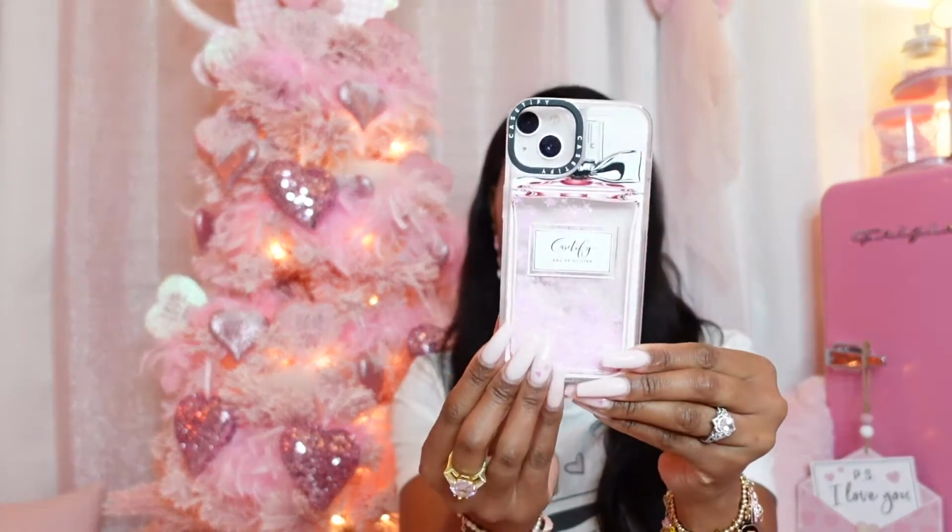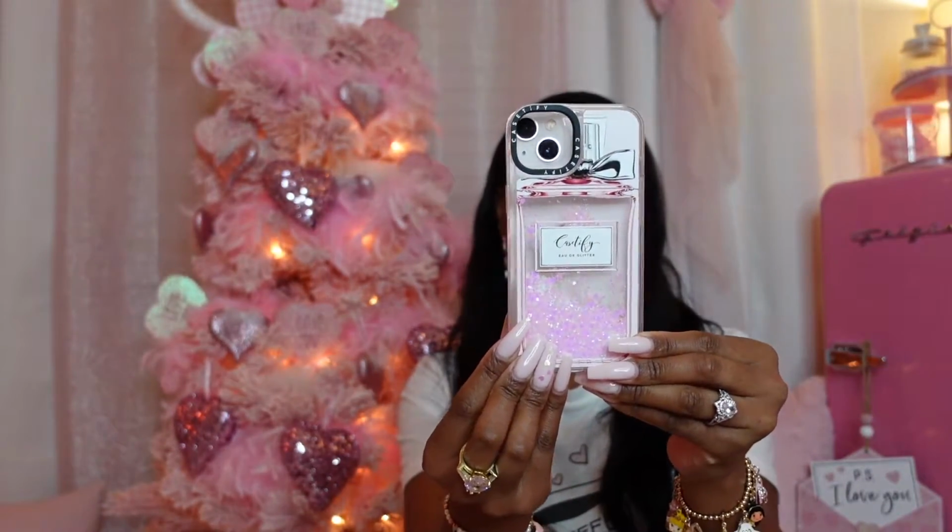The next one I actually had for my iPhone 10 as well. And I had to get it again because I loved it so much. And it's this one. It's a pink perfume bottle, and it's just so cute. And it just says Case to Buy on it. And it's super cute, you guys. You need this one as well. And this is what this one looks like on the phone. Super cute. Obsessed, you guys.